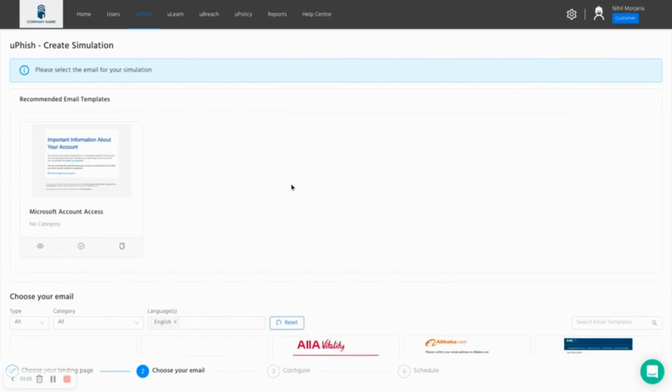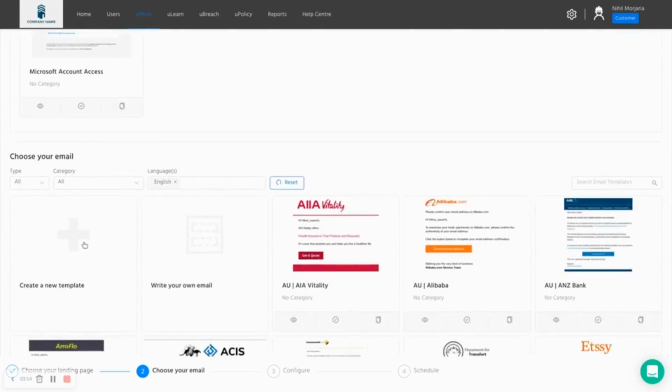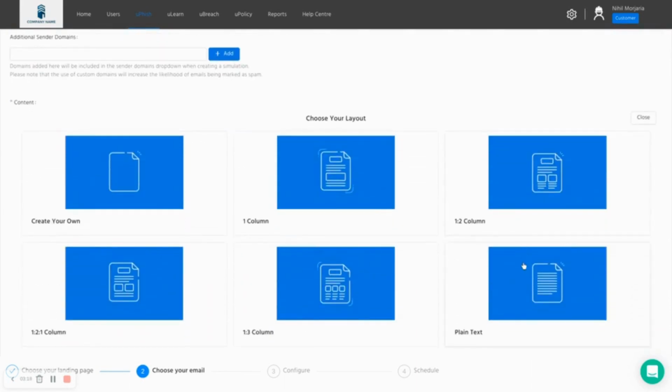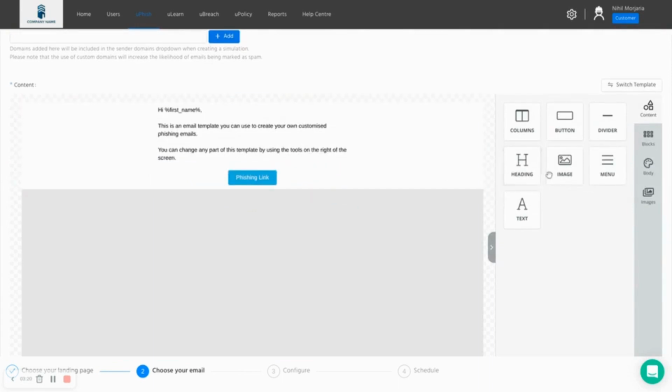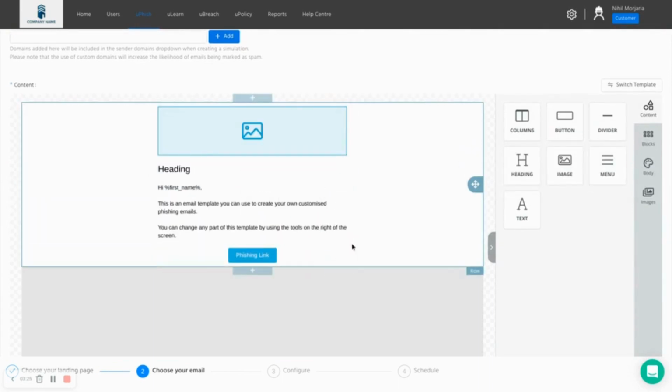What we can also do is replicate the type of targeted phishing campaigns that we know companies face. So we can move away from these templated emails and build our own custom templates. It's really straightforward. There's a nice drag and drop tool here where we can add a company logo at the top here, for example, and add a heading. And we can say to staff members that they have a new HR system or a new annual leave policy or a new incentive for the next quarter.